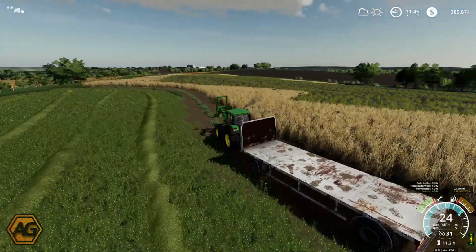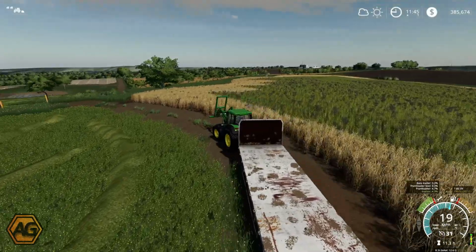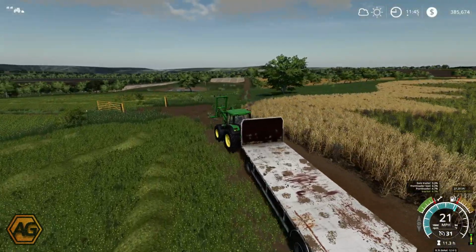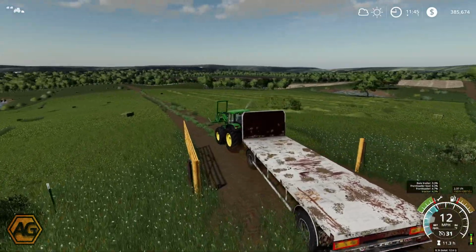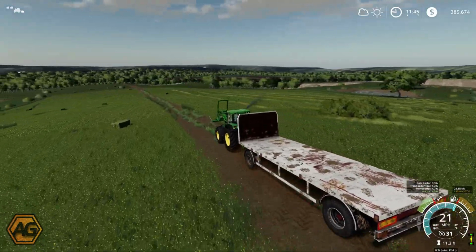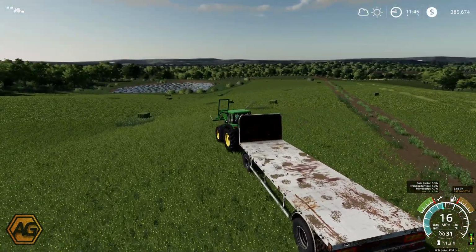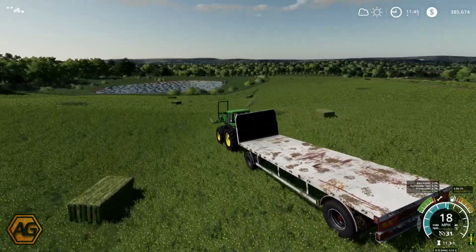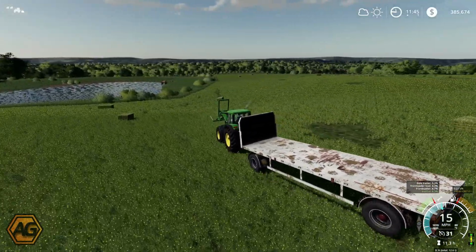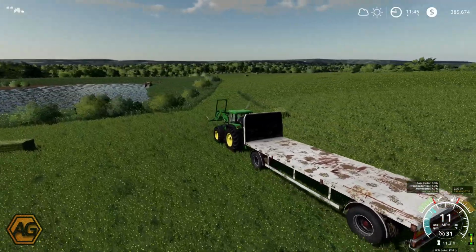So I'll be keen to see if it's easier to stack with the square bales than it was with the round bales. It should be in theory, but as we all know, theory and practice are often not the same thing. But I think if we go down and park sort of down the bottom in that depression, that will probably be the best place to park, stop the trailer rolling away or anything like that, and should give us a decent level area to load on and also be quite centered to the field.